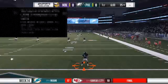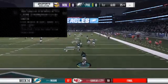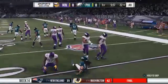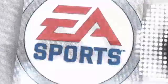Tonight we've got a great Sunday night matchup between the Minnesota Vikings and the Philadelphia Eagles. And he'll get it up past the 20 to the 22-yard line.